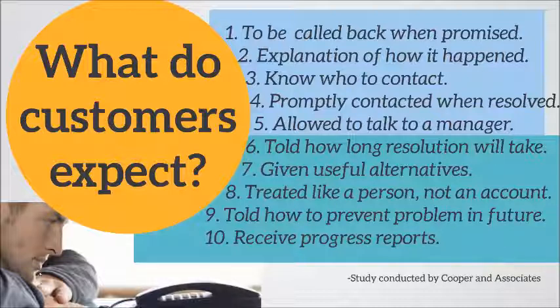They want alternatives. They want to be treated like a person, not an account. They want to know that your problem matters to them. They also want to know, how can I prevent this in the future? Well, don't ship with this company, or, you know, shop somewhere else, whatever the case might be. Hopefully it's never shopped somewhere else. Okay, and they want to receive progress reports. How's it going? What's happened next? Okay, any of you have any that you'd want to add to these?